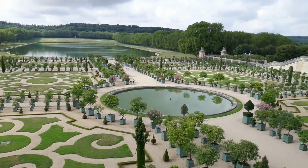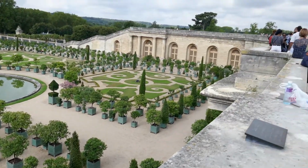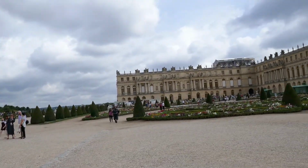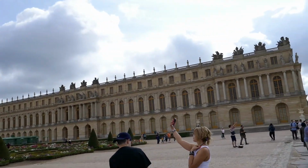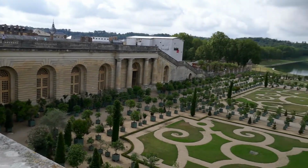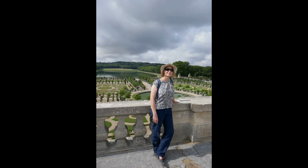This, to me, is the most stunning spot in all of Versailles. With the palace behind you, the grounds stretch out, it seems, forever. Versailles was laid out along an 8-mile axis that includes the grounds, the palace, and the town of Versailles itself. It's one of the first instances of urban planning since Roman times. In fact, it served as a model for future capitals, like Washington, D.C.